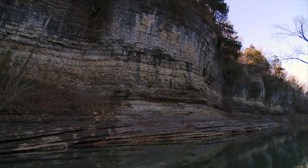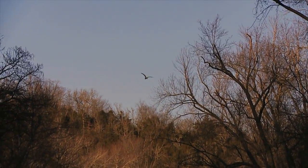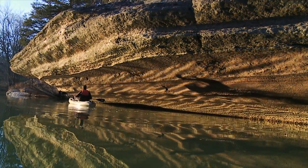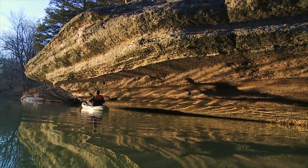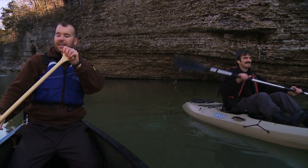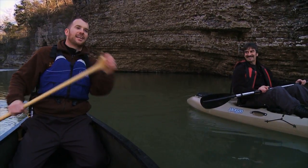I think the War Eagle kind of gets overlooked by a lot of people. You know, a lot of people have heard of the Buffalo and the Mulberry, but there's still some people out there that have never been on the War Eagle or even heard of it. So I think it's kind of a hidden treasure, but we're starting to see more traffic on it every year. So I think it's kind of being discovered right now, which is a really good thing.